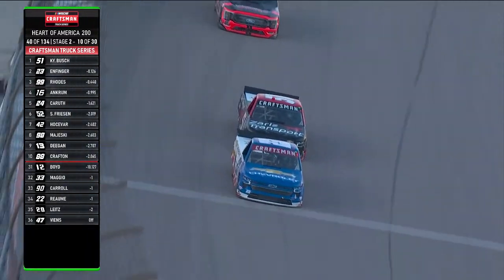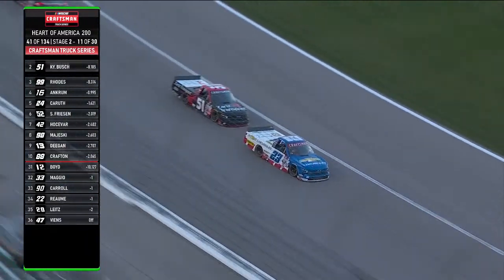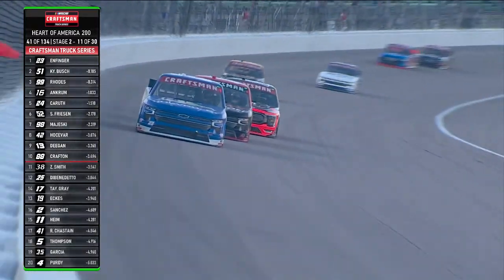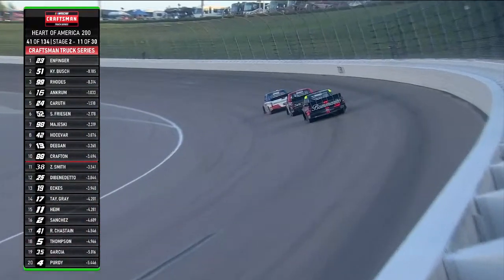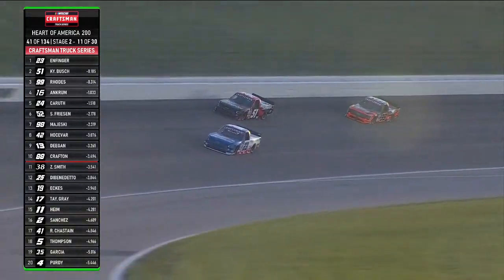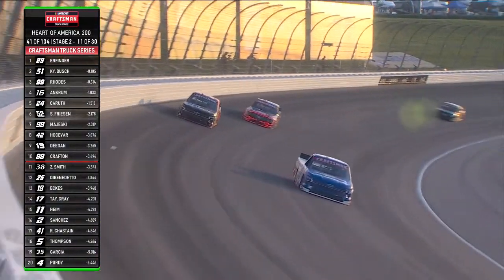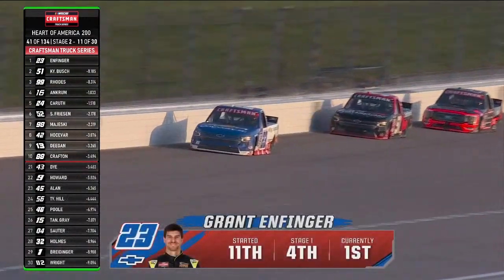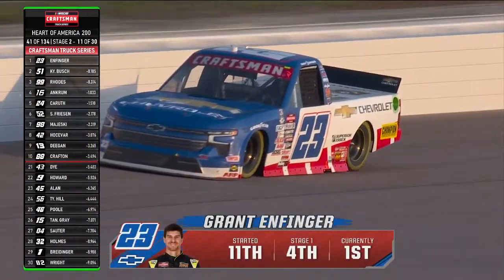Consistency is big as we see a change for the lead. Wow, that's impressive. I mean, the move was great, and then you think about who he made it on. Yeah. I mean, that is power from Grant Enfinger. And look who's lurking right there. Ben a little bit sideways in the center of the corner, but he's got to like what he's seeing with Enfinger being able to drive around Kyle and him closing ground.